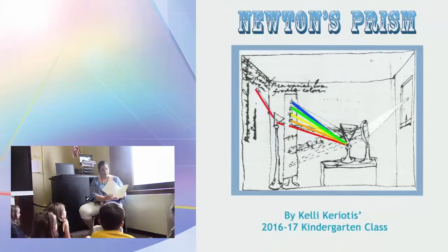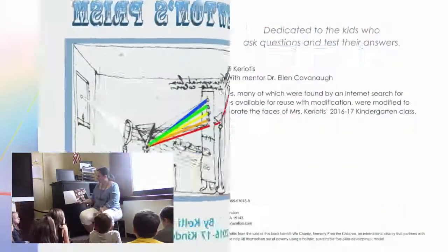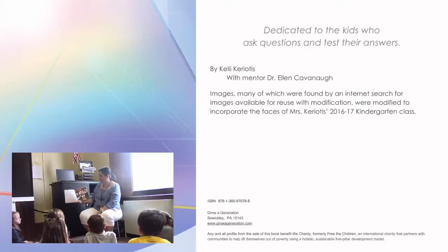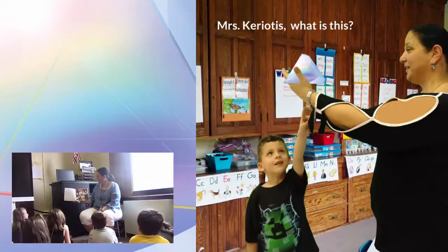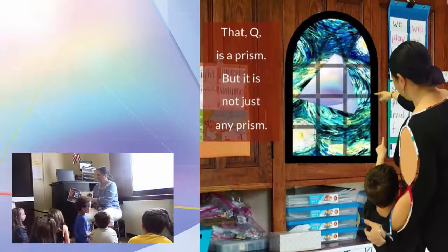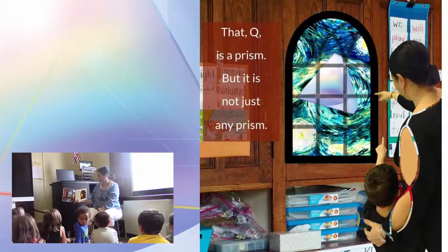class. All right, Newton's Prism, the discovery of color. And this book is dedicated to kids who ask questions and test their answers. Mrs. Karyotis, what is this? That cue is a prism, but not just any prism.